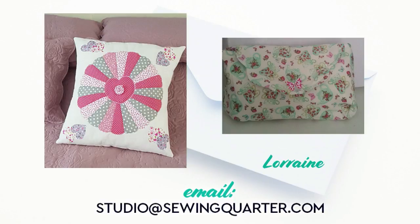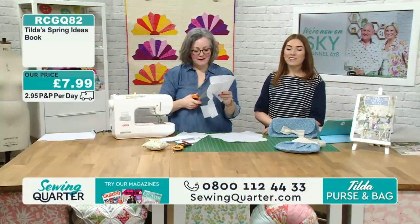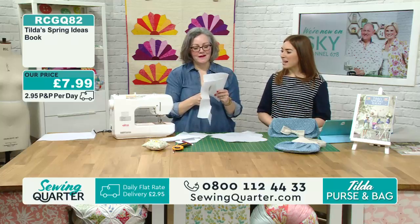Does that look like it's got white embroidery around the heart? Hannah might be able to see it better upstairs. But that's really pretty. Thanks, Lorraine. How funny that you've done both, the Dresden and the bag.